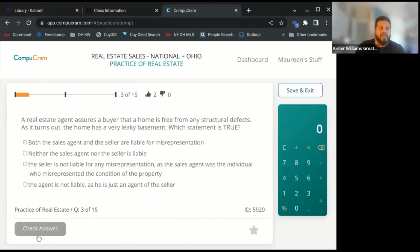Great job. A real estate agent assures a buyer that a home is free from any structural defects. As it turns out, the home has a very leaky basement. Which statement is true? Both the sales agent and the seller are liable for misrepresentation. Neither the sales agent nor the seller is liable. The seller is not liable for any misrepresentation, as the sales agent was the individual who misrepresented the condition of the property. Or the agent is not liable, as he is just an agent of the seller. A, B, C, or D?